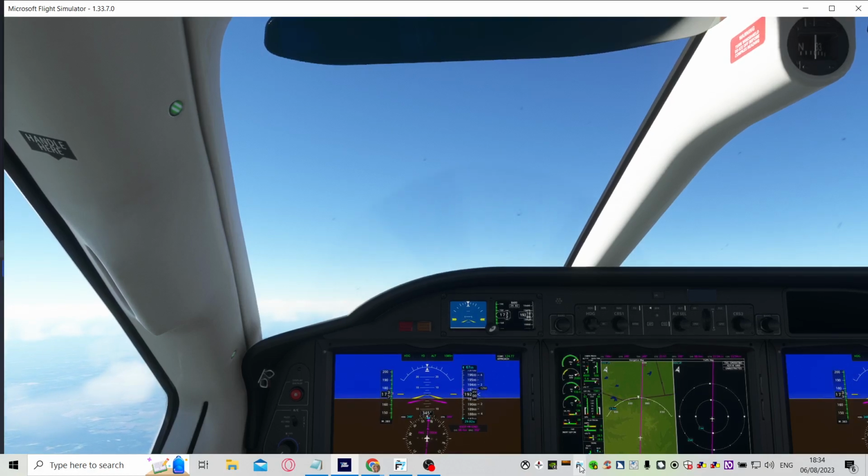Scottsburg, Indiana is 7 miles from our location. 7.0 nautical miles, 63 degrees. Let's see if we're going closer. Heading 345, so we're almost headed north. Scottsburg, 6.8 nautical miles, 69 degrees. Yeah, we're headed over Scottsburg, it looks like.